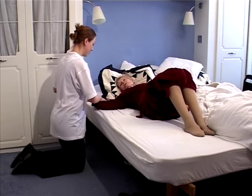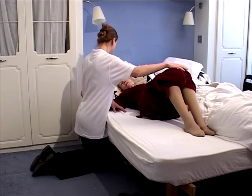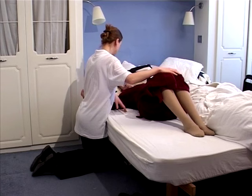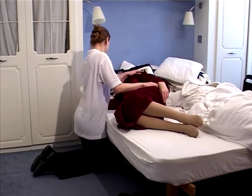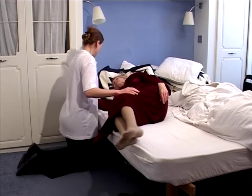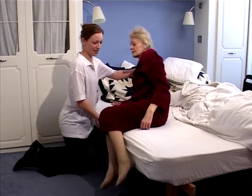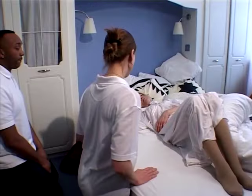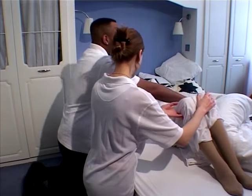Position yourself at the edge of the bed with your feet hip distance apart. Maintain your spine's natural curves and keep your knees softened. Support the service user's shoulders and encourage them to let their legs drop over the edge of the bed. The service user should then push up on their arm. If a service user is unable to use their legs, you will need the help of a colleague.